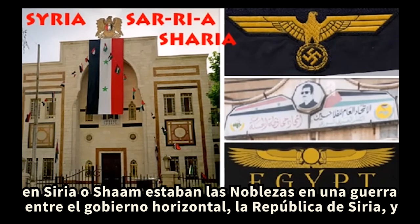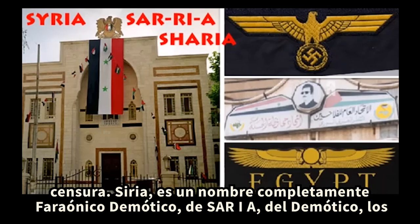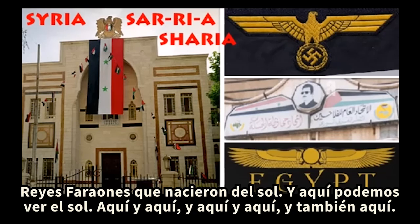Therefore, in Syria or Sham, there was the nobility's inner war between the horizontal rule Republic of Syria and the vertical Sharia rule, Caliphate of the IS, whose full name I cannot pronounce due to the censorship machines. Syria is a full pharaonic demotic name from Sar-ri-ah. From the demotic, the king pharaohs were born out of the sun. And here we can see the sun, here and here and here and here, and also here.